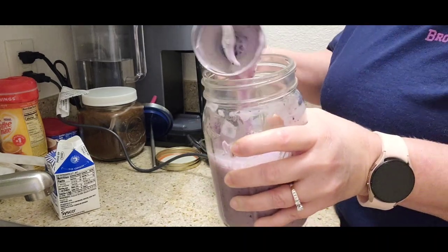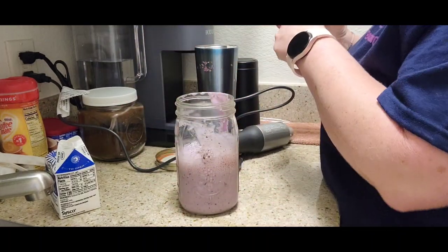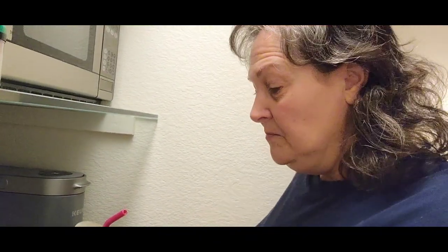See the blades right there? I'm gonna put this in my teeny tiny little sink, y'all. I'll show y'all my teeny tiny little sink this morning while I'm at it. Now let's do a taste test. That's good, y'all. That's good. If I don't drink all this, I'll just put it in this little refrigerator. I've got me a smoothie for in the morning.